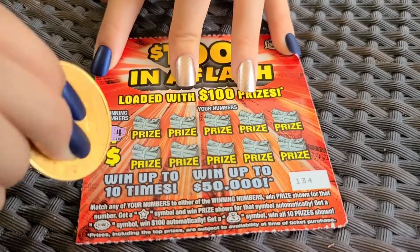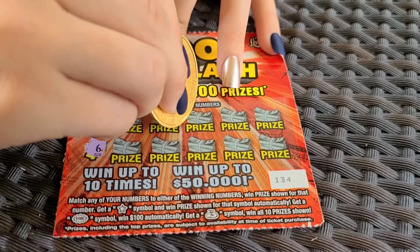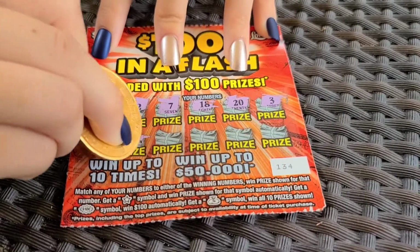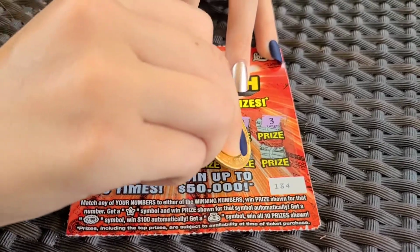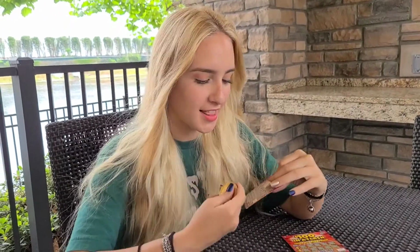We're gonna win. We got 4 and 6. Let's see, 12, 7, 18, 20, 3, 13, 11, 17, 16, 6. We got a 6. Nice. Hopefully this is big. I kind of feel that it's big because it's like the last one and it's only 1.